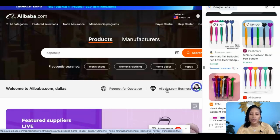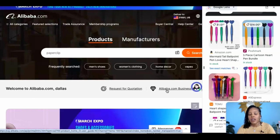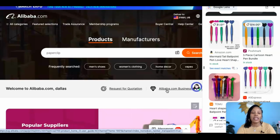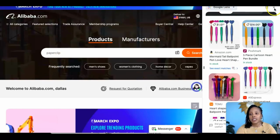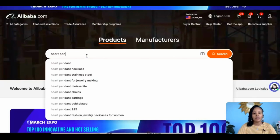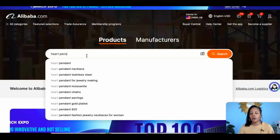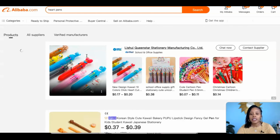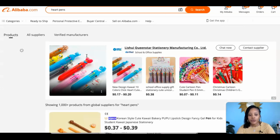So I'm starting to do business a lot more that way, so that I can do business with more countries than just China. Okay, so that's something I've been branching out into. But Alibaba is still an excellent place. Again, you're just going to search for whatever it is that you want to find. So if I am looking for heart pens, you don't even have to type in bulk, because you're on Alibaba and you're dealing most likely directly with the manufacturers on Alibaba.